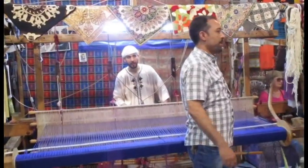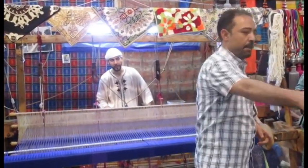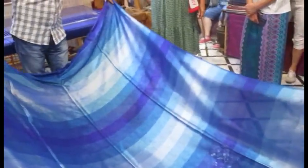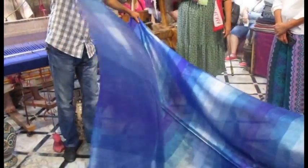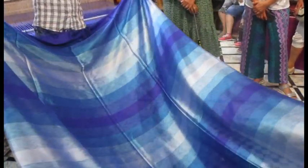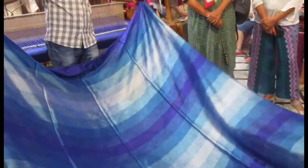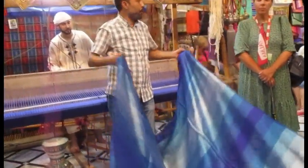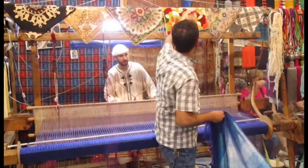Some tank made by the silk of cactus. The famous blue color of fez. The size is 3 meters long, 2 meters large. And we can use it for all decoration, like bed cover, bedspread, sofa, curtain, and also for the clothing. With this, we do the kaftan.